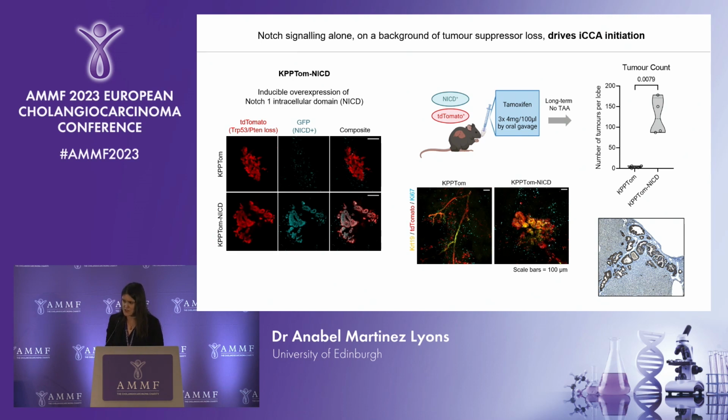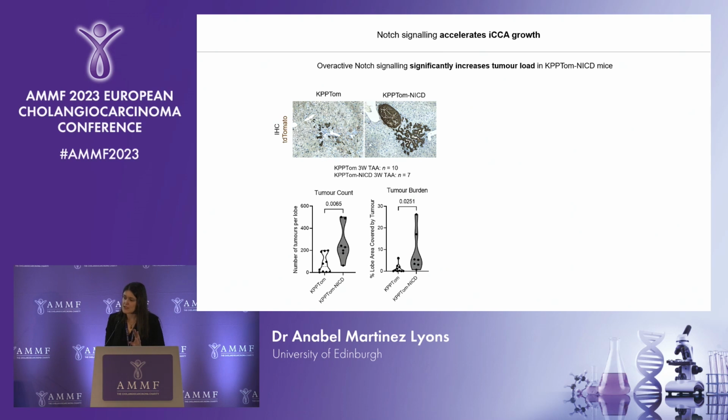Also, the morphology of these tumours was quite interesting. They all seemed to be large and duct-like in morphology, and they were hyper-folded as well. So I set up another experiment trying to look now at growth of ICCA in these models. I treated both KPP-Tom and KPP-Tom NICD mouse lines with TAA for 3 weeks and compared both tumour count, which is the raw number of tumours, as well as tumour burden, which is the percentage of the liver lobe covered in tumour, so the invasion of the liver, and found that there was a significant increase by both metrics in the KPP-Tom NICD model, so the one that had overactive Notch.